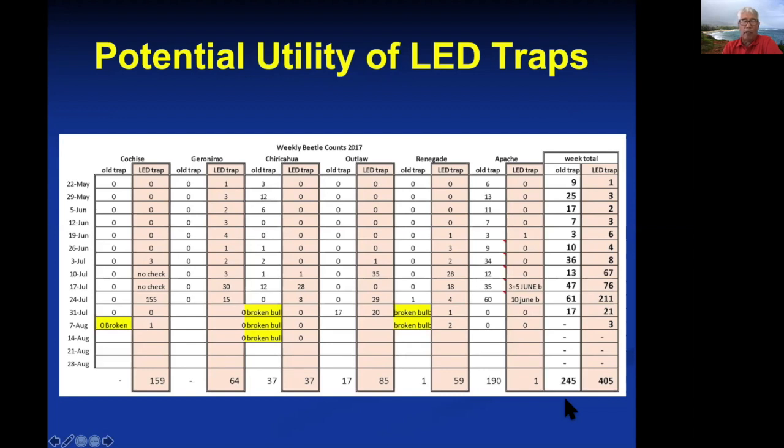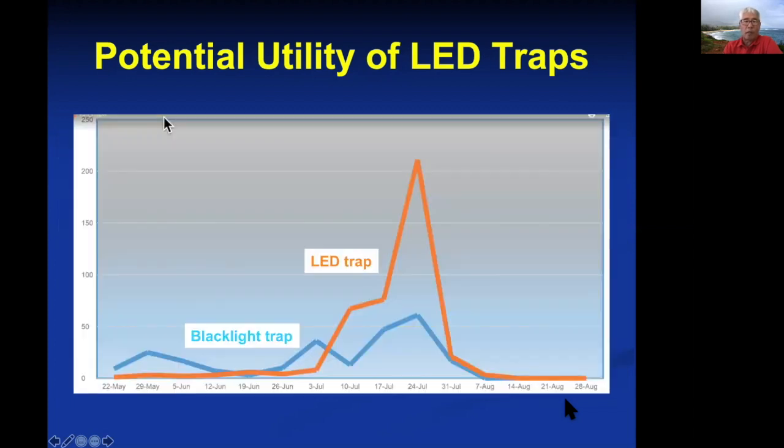How they relate, we'd like to be able to determine for sure down the road. Here's a graphic showing that the LED trap is pretty effective in catching these, and they do compare favorably with the blacklight trap.